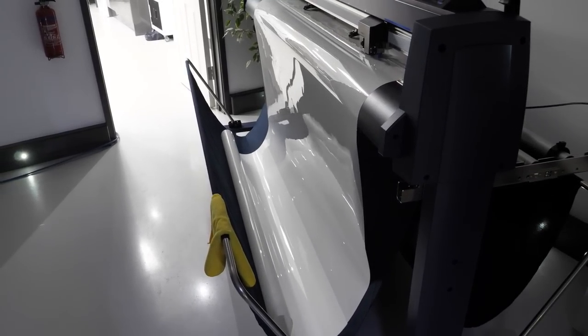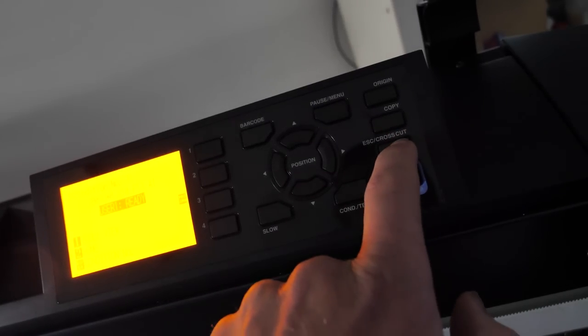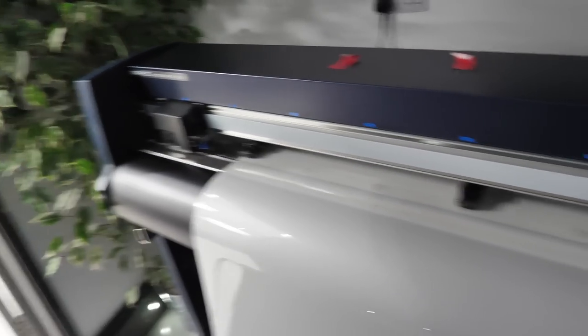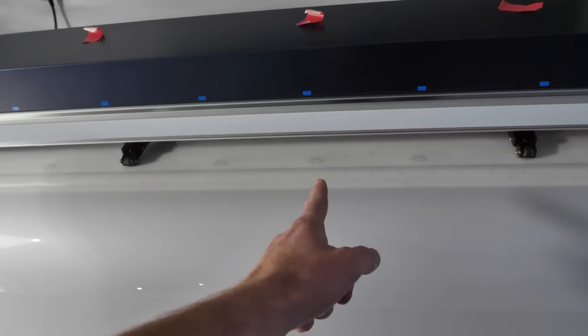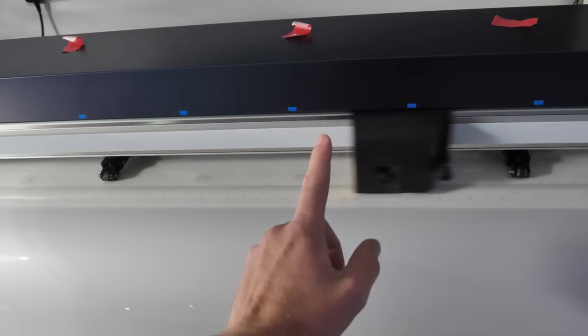A few hundred quid's worth of material there, and then we press. Cross cut. Cut. Slice in the middle. Hey boy. All right.